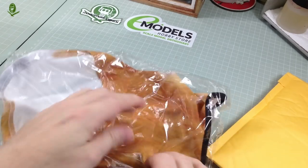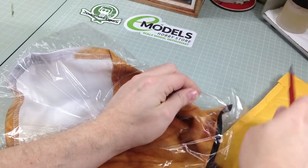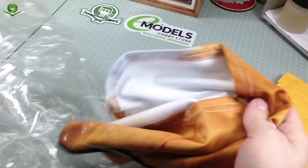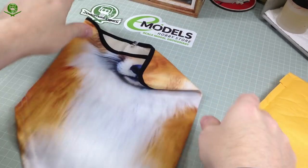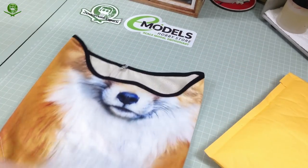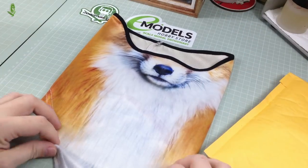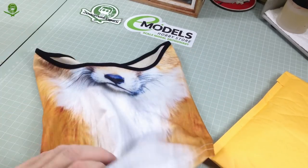I'm getting nervous now. Hang on, let me get the knife of opening. There's a potential to be swimwear. What is this? What is this? What is that? It's a tube. Am I being exceptionally obtuse here? What?